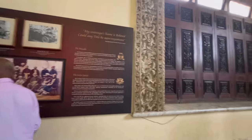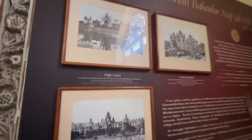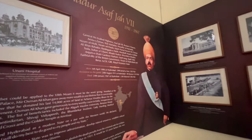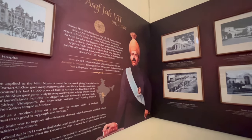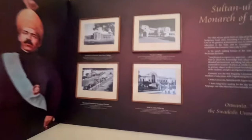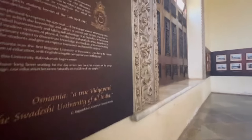And what else is here? I mean, there's a lot to take in here. One has to really come back, and there is more information here. Other buildings that he made: the High Court, Unani Hospital, Osmania General Hospital. And you know, this is Mir Osman Ali Khan Bahadur Asif Jah the 7th, yes. And these buildings are still standing, actually. They are still standing, not in such great shape as during his times, but still they are there.